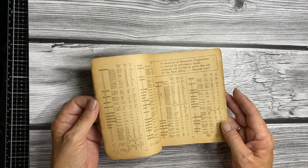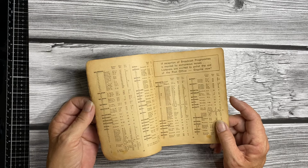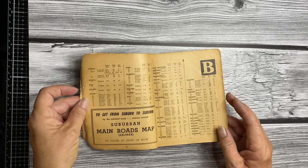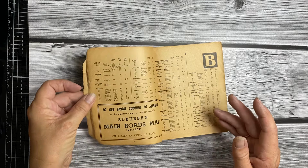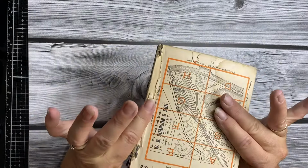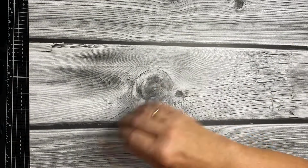If reception of broadcast programs is marred by extraneous noises, listeners are invited to enlist the aid of the post office. Inquire now. To get from suburb to suburb by the quickest route, always consult Suburban Main Roads Map. On folder at front of book. Well, no, it's not, because we're missing the front of book, but isn't that beautiful? Love it, love it, love it.